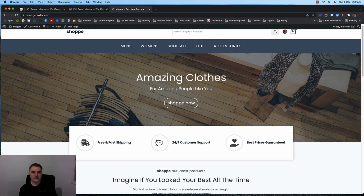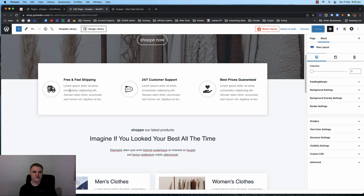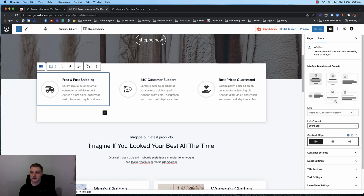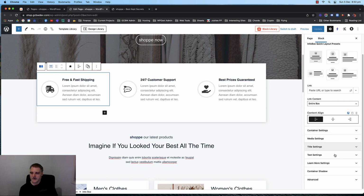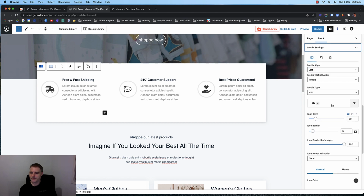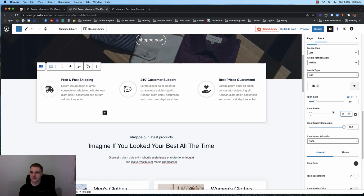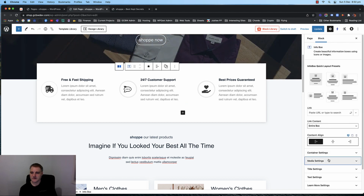Awesome. Okay, awesome, cool. I just noticed with these, I want the icon border to be slightly, like 2. I think it's just too much.